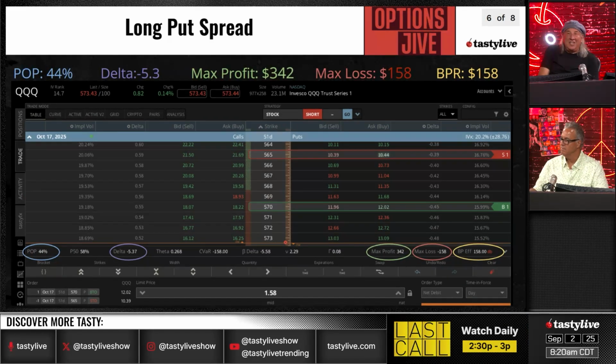If you decide you want a little more bang for your buck with a little bit lower probability of profit, you can go for a long put spread. You can buy an out-of-the-money put, sell a further out-of-the-money put. In this case, you can adjust the strikes to anything you want. It's the same 5.3 deltas. This one has a pop of 44.